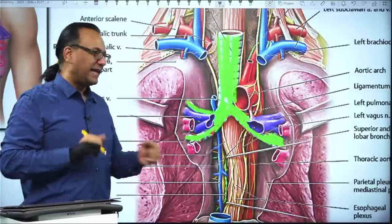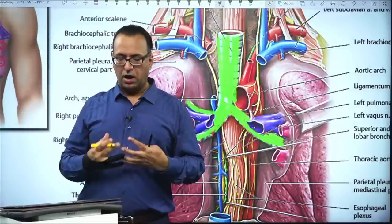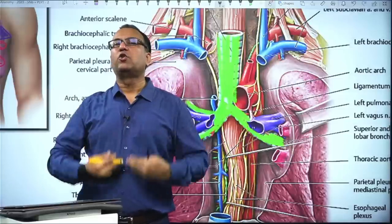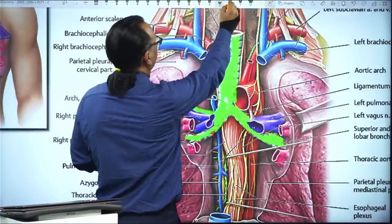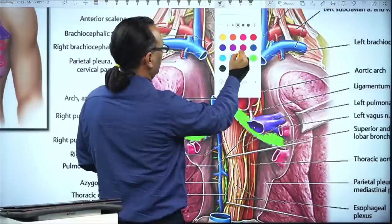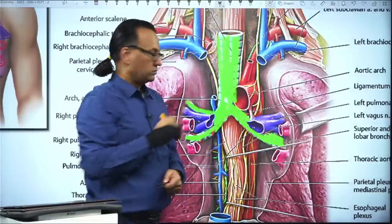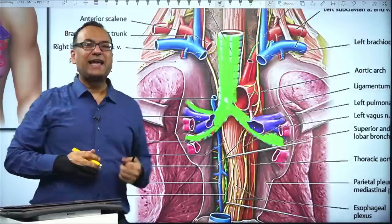Now, these bronchi give oxygen to the lung. What else enters the lung? The heart sending pulmonary arteries. So where are the pulmonary arteries? You can see the pulmonary arteries are now lying anterior to the bronchus. Why are the pulmonary arteries lying anterior to the bronchus?